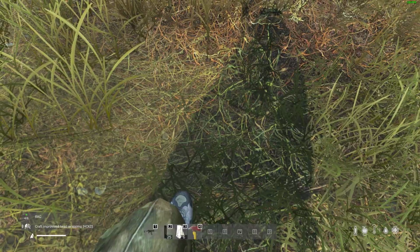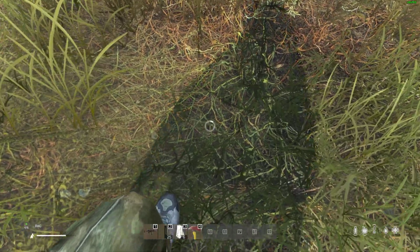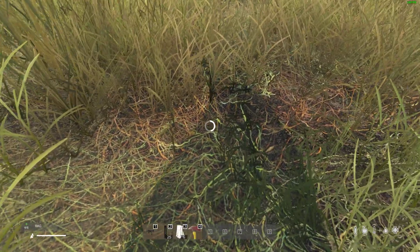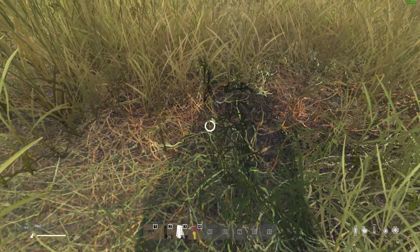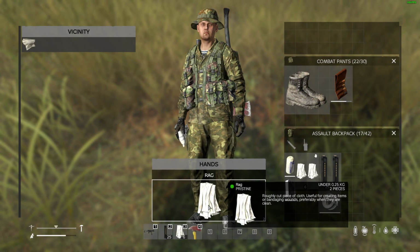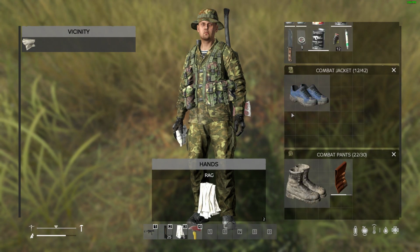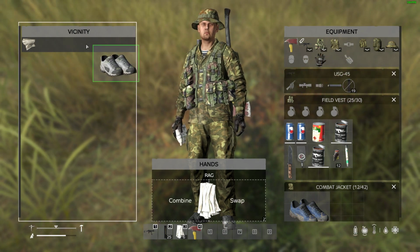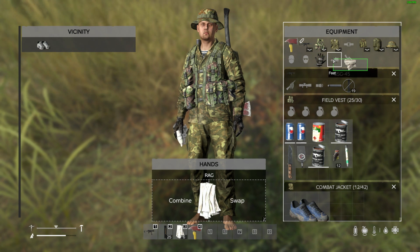If we go down, head wrapping, feet wrapping. We can make these out of rags, and these make shoes that are, well, improvised. So you can make them straight away out of some rags, and then there we are. So what we'll do now is let's take them off and put the rags on our feet instead.